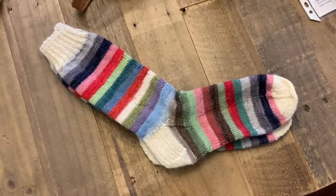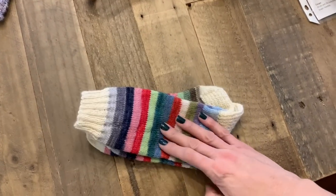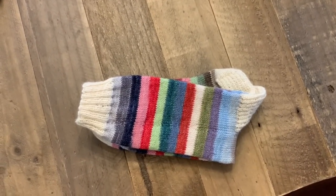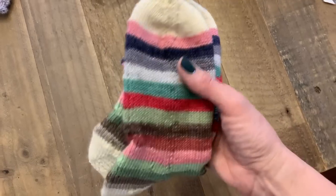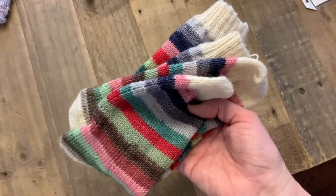So I'm going to wear these this year and next Christmas. I cannot wait to have finally a finished pair. I do have my Advent socks from last year, which I might pick up as well.